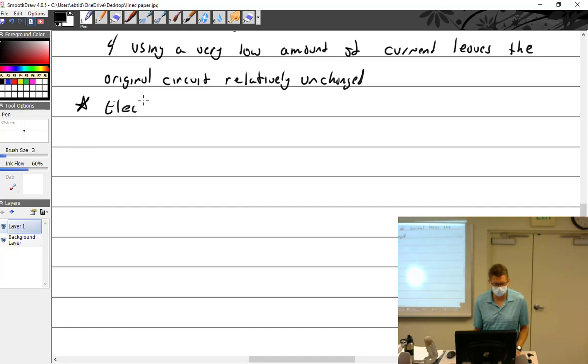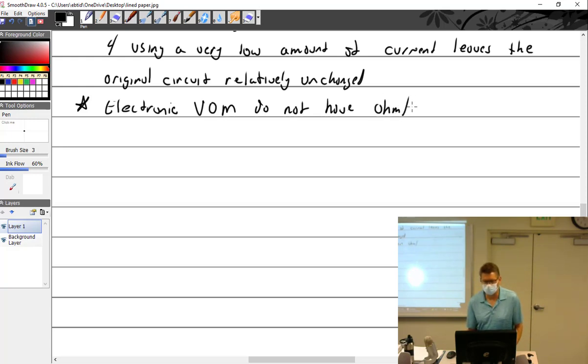Electronic VOMs, volt ohm meters or multimeters, do not have ohm per volt issues, which I was kind of surprised by when I really got into that. I was trying to find out, because none of the electronic ones have this, what ohms per volt are. And then I read about it and realized that it's just done electronically and it doesn't have this problem. And so that's why you use an electronic one.